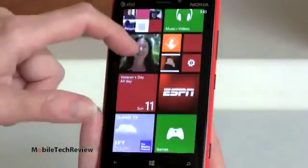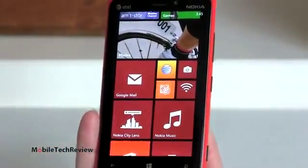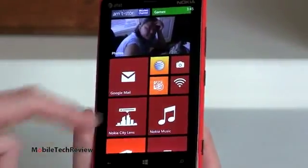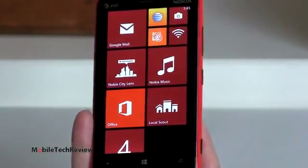So, red tiles now. When it comes to calling, if there is anybody that you call a lot, you can actually turn them into a live tile, and it'll show you a cute little picture of their face, and also when you tap on that live tile, it'll show you the last Twitter or Facebook entry that they've made and other things you can do, like email them and so on.